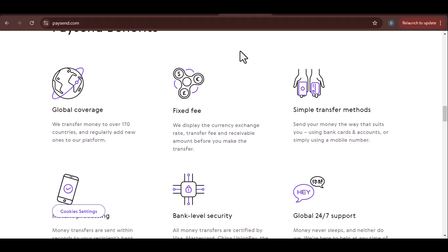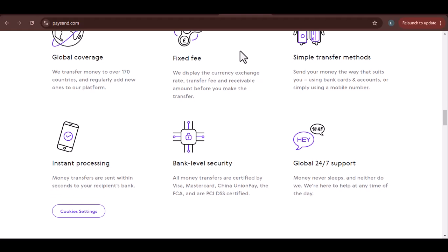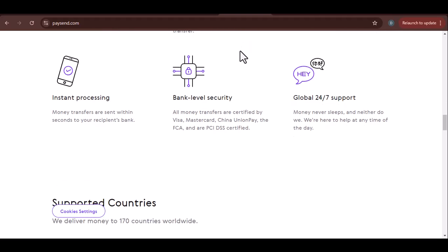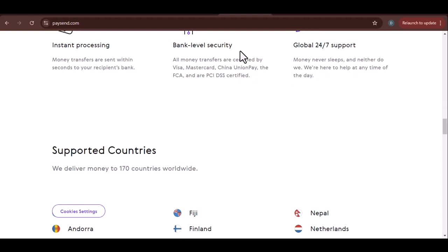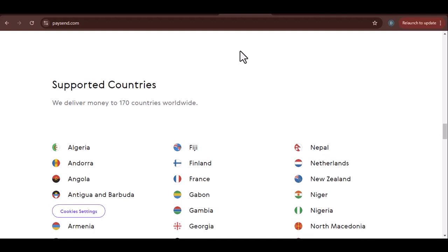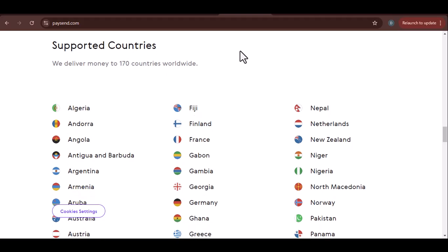Delivery times. Paysend typically delivers funds quickly, but the exact delivery time can vary depending on the countries involved and the payment methods used. The Paysend daily limit is a crucial factor to consider when using the platform for international money transfers. By understanding the factors that affect the limit and taking into account other important considerations, you can make informed decisions and ensure a smooth and efficient money transfer experience.